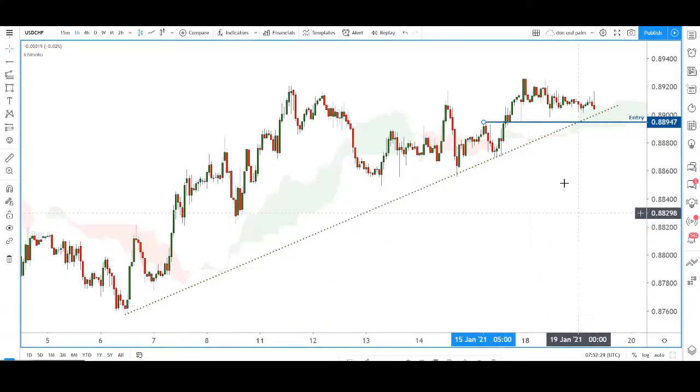You can see that at this entry level, price came up to test it as a resistance but failed to break above it, came back down, and then when it finally broke above it, it's now coming back down to try and test the entry level. So what we're going to try to do is, when price comes down and tests the trend line and the entry level, it should bounce back up before going again in the bullish direction.